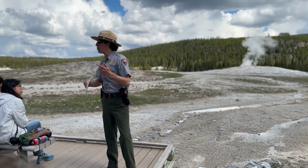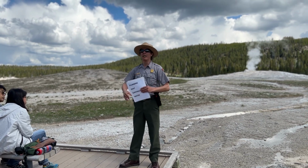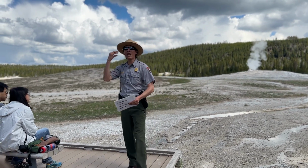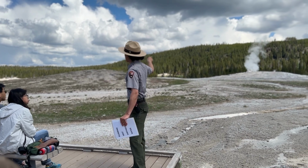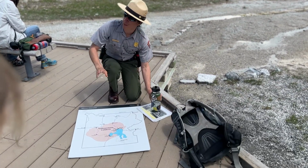Now let's talk about plumbing first. And when I talk about plumbing, I'm talking about the underground waterways that take up the underside of a thermal feature. So if we had X-ray vision like Superman, we would be able to see the plumbing system for Old Faithful. Now the plumbing systems don't go very far down.